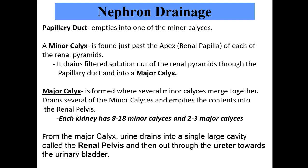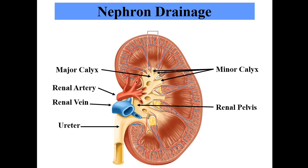And then all of our major calyxes are going to drain into this big single cavity right in the middle we call the renal pelvis. And that's going to drain to our ureter as our solution, our fluid here, is going to leave the kidney. So that's our pathway out of the kidney. So we can see in our picture all of the renal pyramids going all the way around.